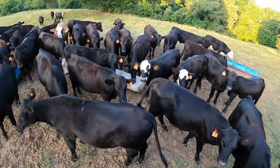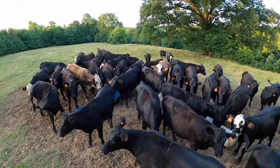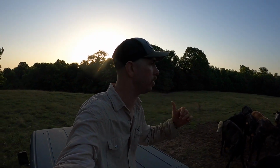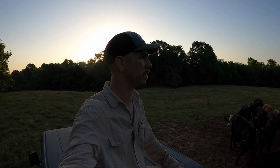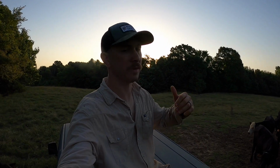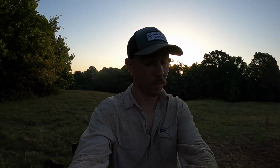So I believe I've counted correctly. We're still only at 63. So a couple short, but we're gonna go ahead and move these. We'll try to count them again as they come through the gate. I may have been off. If not, we'll just leave the gate open and a straggler or two can find their way through later on today.